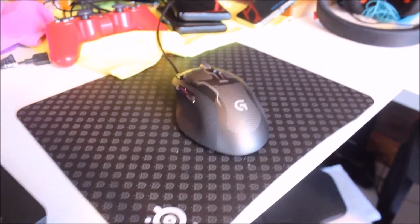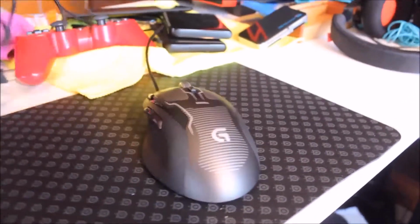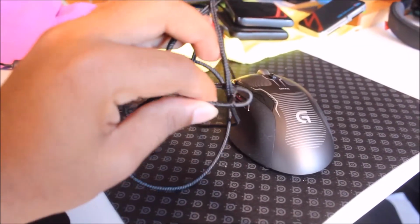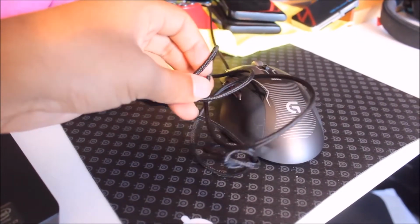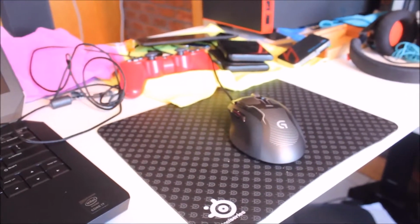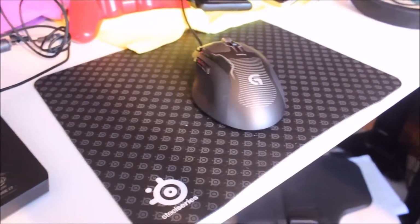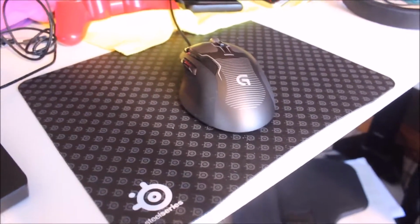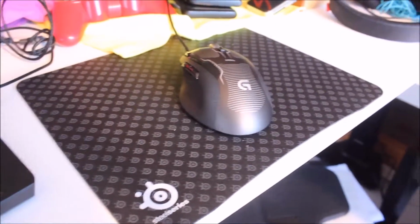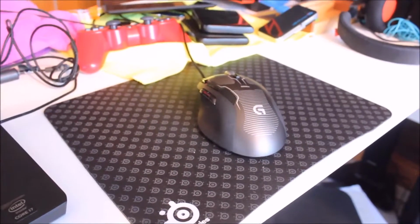I love this guy. No complaints at all. The only complaint, if I could have one, is that the braided cable started coming apart. I guess it's my fault because I just chuck it in a bag and don't really care too much about it. So I don't know who to blame there, but if it could be improved, well, Logitech, improve it and I'll buy the next one, because I love braided cables. They look great, they feel great, and they're nice and flexible. So the only problem is that it falls apart like that. What else can I say?